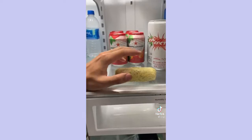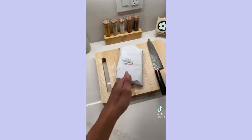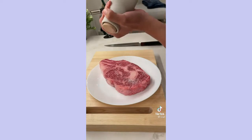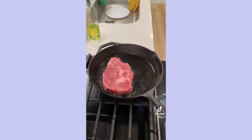That's literally all you have to do to make your butter go from being mid to loud, okay? Now, my favorite way to use this butter is when I'm making steak. Like right here, I'm just chefing up a ribeye that I got at the farmer's market. Cast iron pan, high heat with avocado oil. I season my steak with only kosher salt because any other seasonings tend to burn.